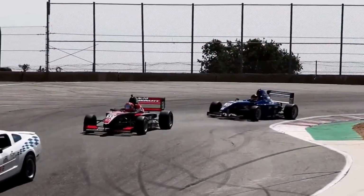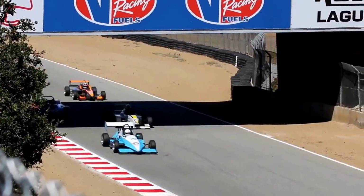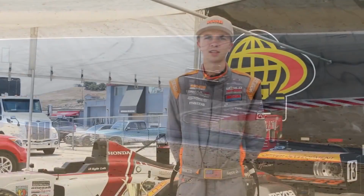Biggest accomplishment was actually probably this race, being able to stay close to Courtney, be right on her, so when the opportunity hit, I was able to strike and get in front.